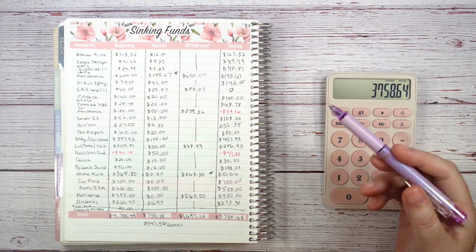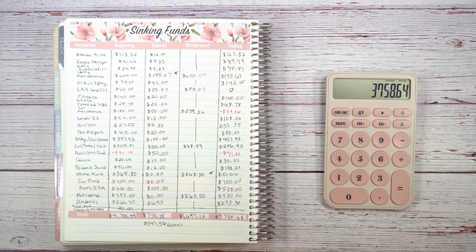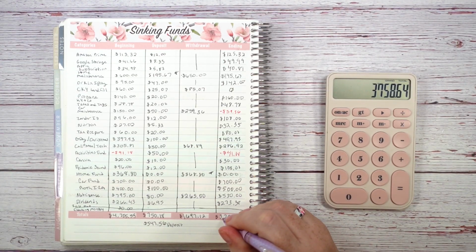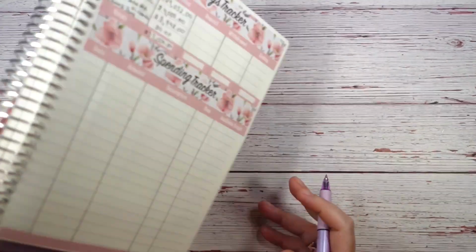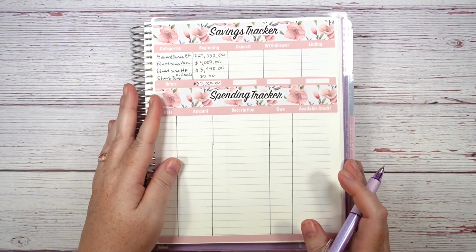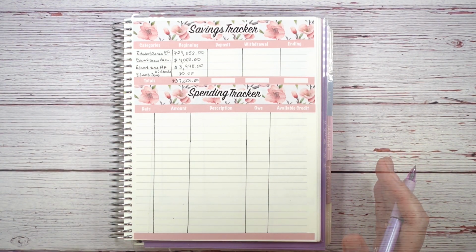But if not, I'm not going to worry about it too much, but I will put the accurate number for the month of August, and I know it's $37.58.61, and that works for me. So now we go to our savings tracker, which is our high yield savings in our Edward Jones account.